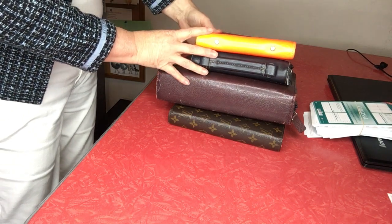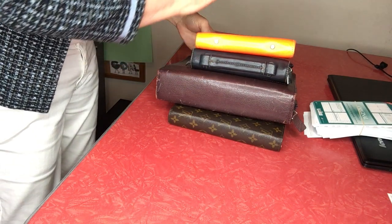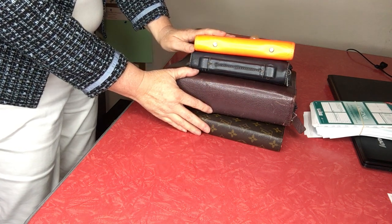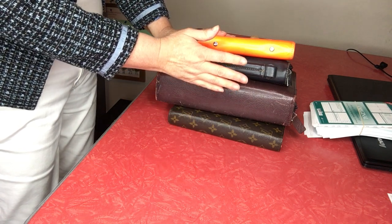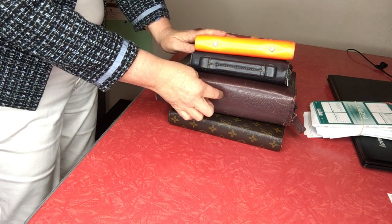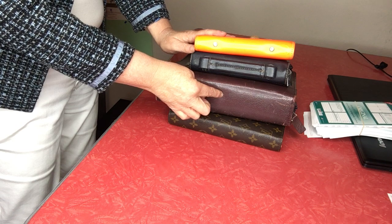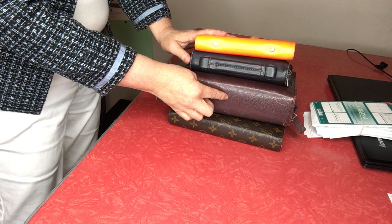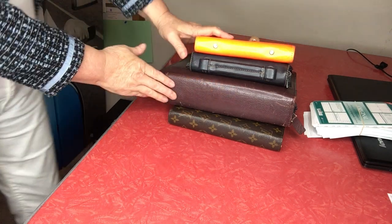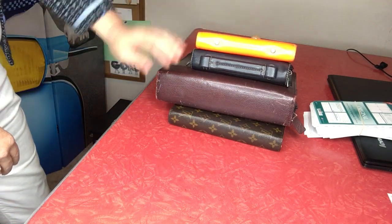Thought I would go through and show you my four planners. This is kind of my personal collection that I've had for, gosh, 20 years? I'm not sure, so 20 sounds good. Let's just use that. One of these is very, very, very old.